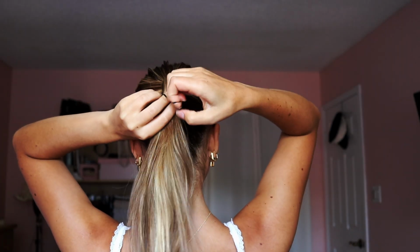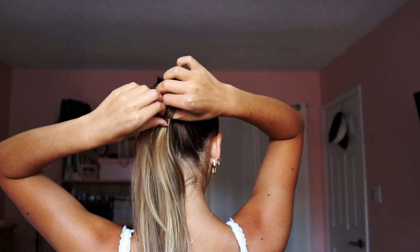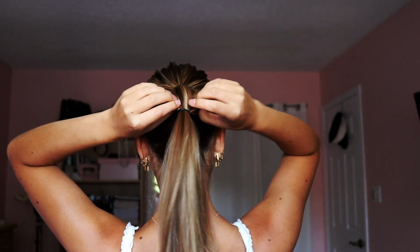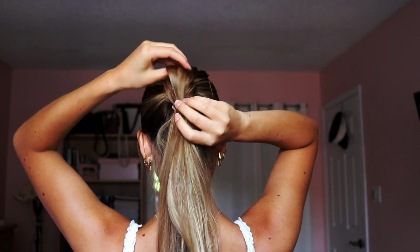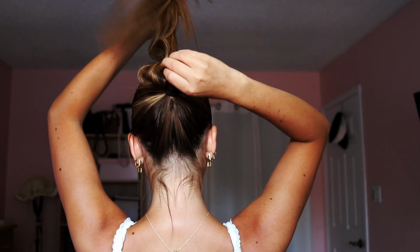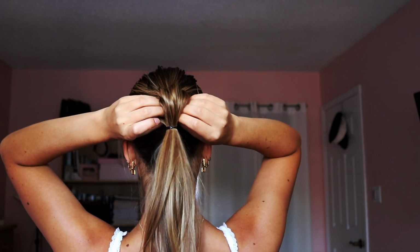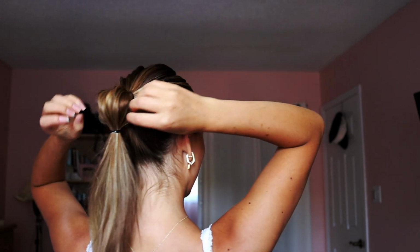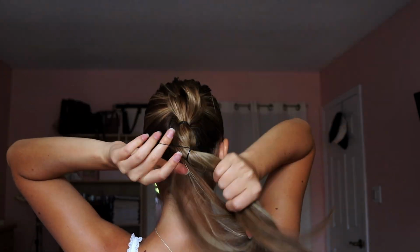For the final style, you're going to want to have a few little hair elastics. This is going to be the bubble ponytail, probably my favorite. So really all you do is you take that ponytail and you put a bunch of those elastics onto your ponytail and make essentially mini ponytails on your ponytail. And what I'm just doing here is I'm pulling out my hairs that have already been tied in that little elastic to oomph them up a little bit.